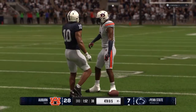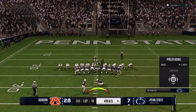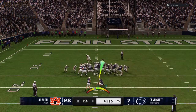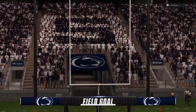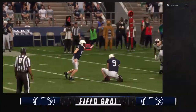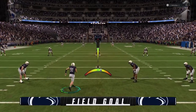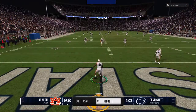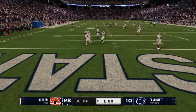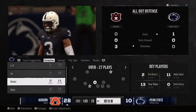Everybody talks about DBs. They talk about dropping in coverage and not being physical. That DB begs to differ. Great tackle coming up, playing physical like a linebacker. Smashes it between the uprights. So after the made field goal, they'll kick it away and rely on their defense. The ball bounces through the end zone, and it will be a touchback.